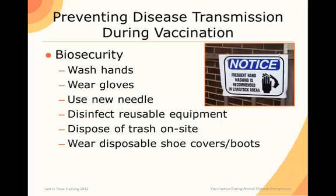Wash hands or change examination gloves between animals, barns, or pens. Use a new, sterile, disposable needle when concerned about spreading diseases between animals within a group, and use disposable equipment whenever possible. Dispose of any trash on site. Disinfect reusable equipment between animals and locations. Properly clean and disinfect multi-dose syringes. Scrub boots in a disinfectant foot bath before entering and after leaving facilities. And follow all farm decontamination procedures for vehicles, equipment, and personal protective equipment. Wear disposable shoe covers or protective boots and remove debris from boots on site.